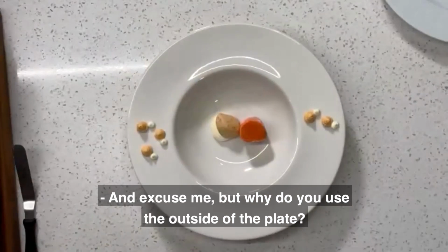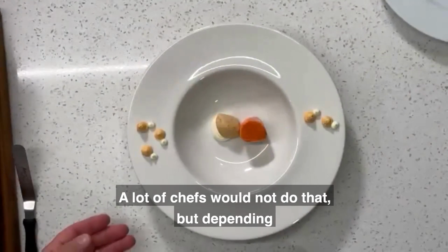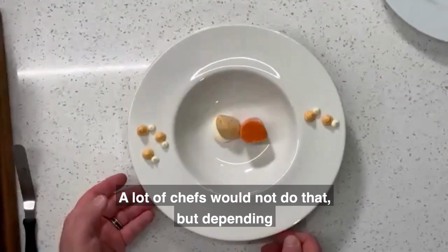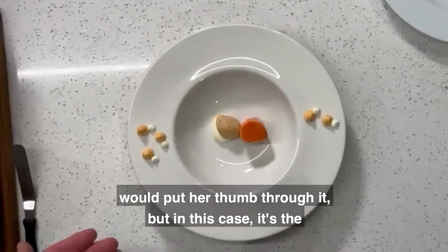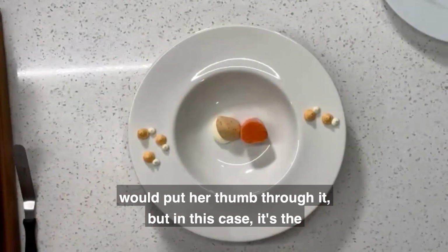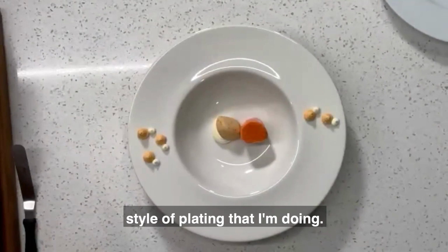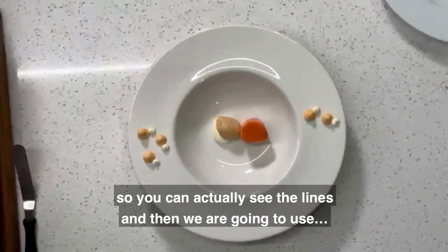Excuse me, Chef. Andy. Yes. Why do you use the outside of the plate? That's a good question. I'm just waiting for someone to ask. A lot of chefs would not do that, but depending on the restaurant style, because the waitress would, you know, put their thumb through it. But in this case, it's the style of plating that I'm doing. And I'll tell you now that I'm doing a horizontal plating, so you can actually see the lines.